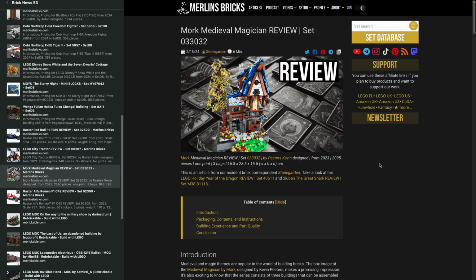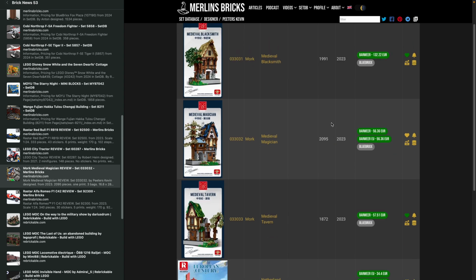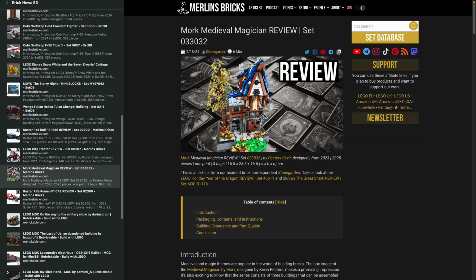And then we have a review from Stone Garden on the Morg Medieval Magician. My apologies. It's designed by Kevin Peters, who has actually done 3 of those. And all 3 of these will be brought out by, or actually available from Morg. And I think the plan by Stone Garden is to build all 3 of them. My understanding is that you have to slightly change them, and that's, I think, part of the instruction.